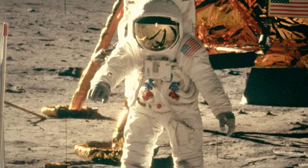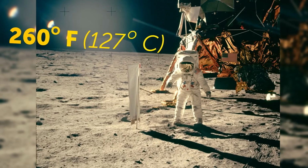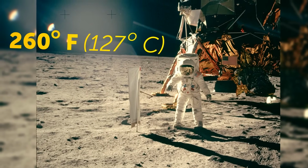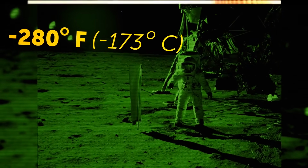Years later, Armstrong said that NASA limited their time on the moon because they didn't know how the spacesuits would handle the moon's extreme temperatures, as high as 260 degrees Fahrenheit during the day, to as low as 280 degrees Fahrenheit below zero at night.